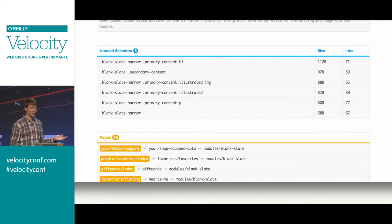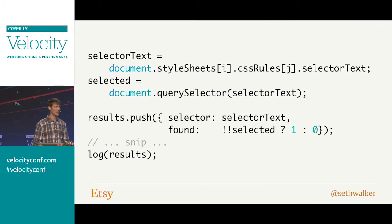So how did we generate these numbers? We started generating it through instrumentation in the browser in the wild. We have some JavaScript that, using the CSS object model, grabs all of the style sheets that are on the page, grabs a handful of them, and then tries to find DOM elements that match, and then beacons those results back to a central location that we roll up. This was also interesting for us because in order to take advantage of the CSS object model, we had to serve all of our CSS off of origin and not off a cookie-free domain.